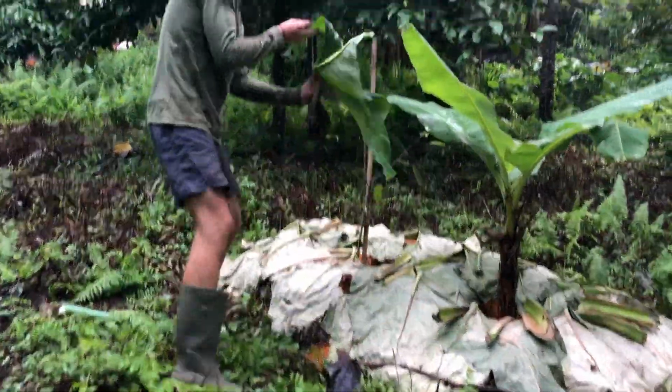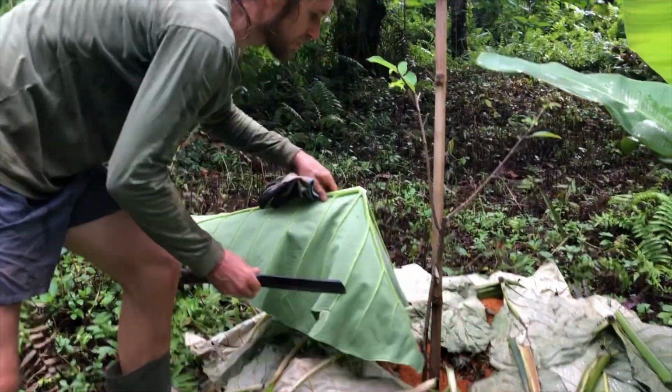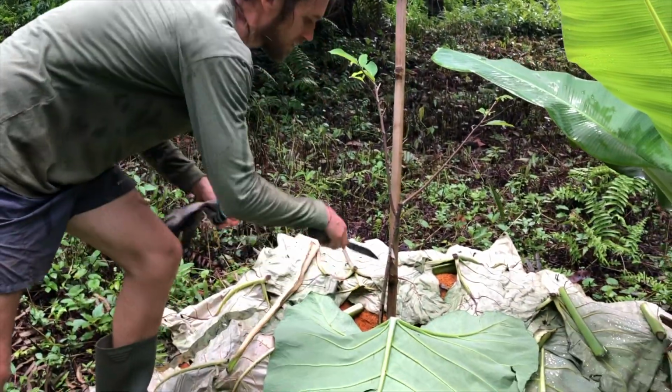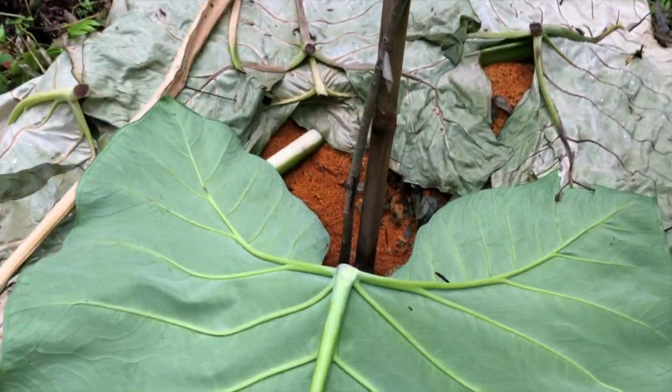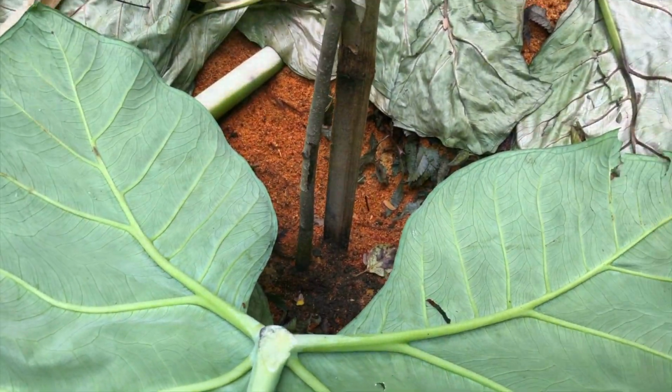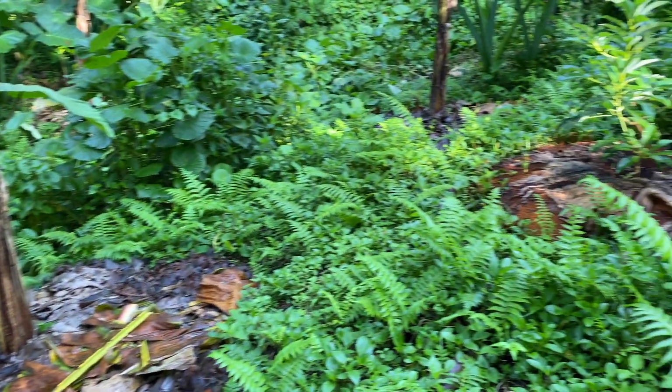We make this beautiful shaped hole and then place these all perfectly around, which gives us the hole that we need in the center to avoid rotting around the stem. So just needing to give everything continuously a lot of love and care.